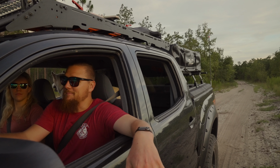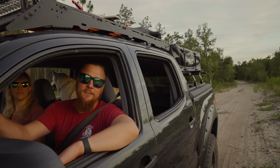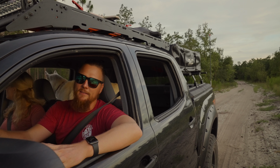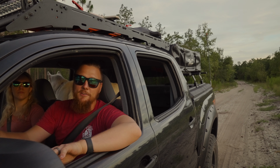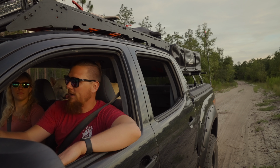So this last bit of trail here is going to wrap it up for our second day of exploring Croom. Just up ahead of us is actually going to be the same spot that we made our exit on day one. We've had an absolutely great time exploring the trails out here at Croom today, and we have definitely found some pretty good trails.